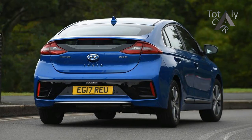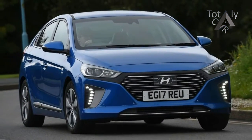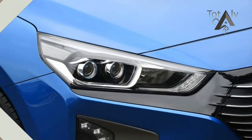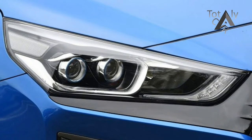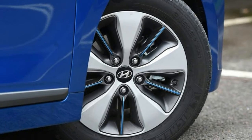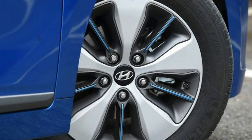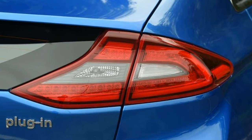Hyundai isn't the first manufacturer to offer pure electric and hybrid technology, but there's no denying the Korean brand is working hard to catch up. Its Ioniq range of eco-focused cars includes a hybrid and a pure electric version, but in the middle of the pack, there's a plug-in model designed to offer the best of both worlds. We tried it in Italy back in April, but now we've had a chance to get behind the wheel of the car in the UK.